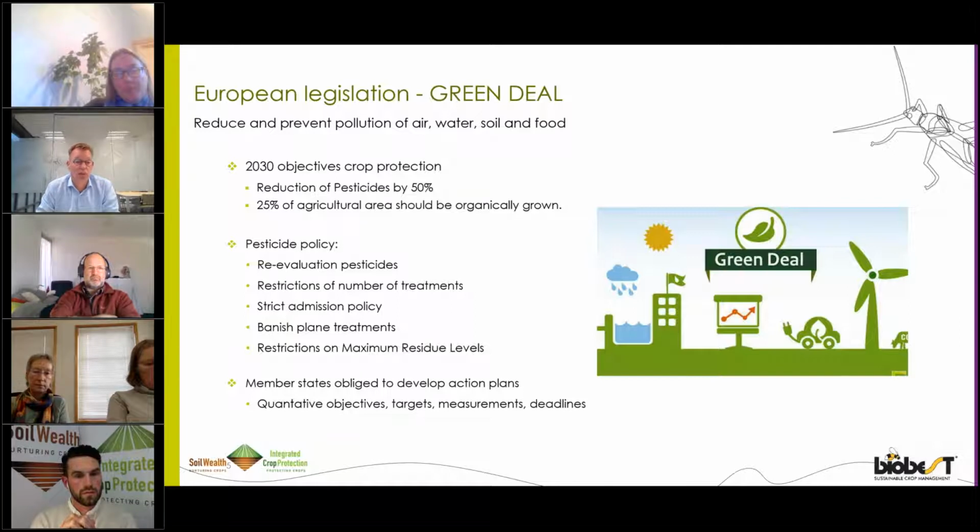The European Union is not waiting until we do something. They really are enforcing the farmers to look for alternative solutions. The current pesticides available will be re-evaluated. There will be a restriction on the number of treatments, so you can only use a certain product once or twice or five times a year. For new products, there will be a stricter process to allow them on the market. Also in application technology, they will ban any plane treatments, and the maximum residue levels, a standard for food crops, and also for ornamental crops, they will bring that down as well.